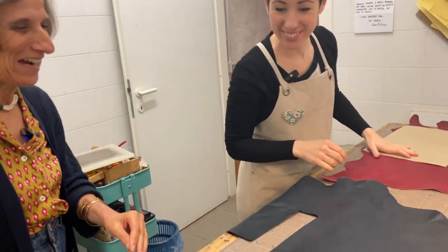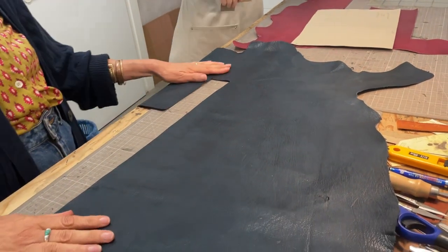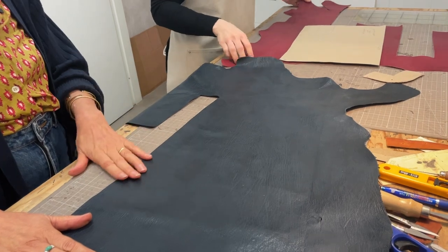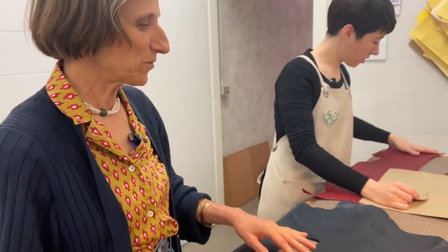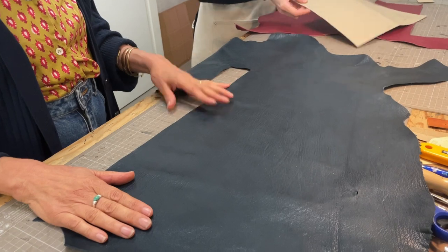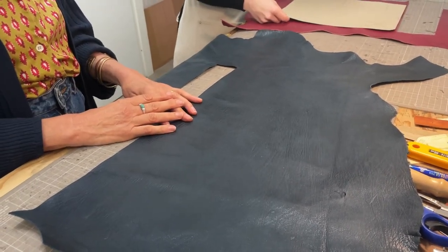So I'm not being very kind to Michela. So these are both goat skins, vegetable tanned goat skins from, I can't remember where they're from, but I think they're Moroccan. I've got two bits of skin because I used them to make a fine binding for a client. So we're going to have a bi-colour bag.